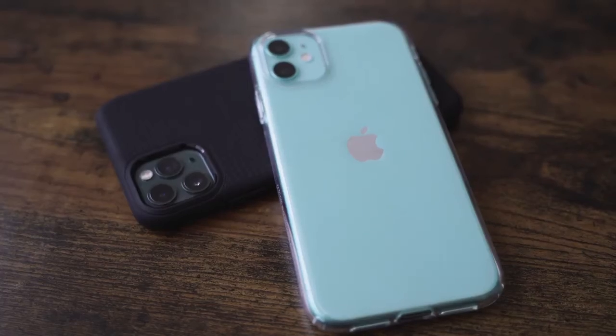So, if you have any questions or any comments about gaming on the iPhone 11 Pro Max as well as the iPhone 11, I love the audio on it. I think gaming performance is solid as you would expect, but heat, Apple heat, gotta fix that.